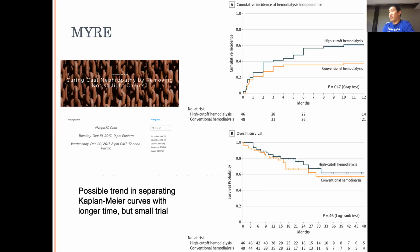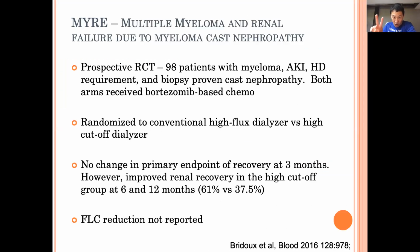So here was kind of the Meyer group. Here's the difference between the two. Sana, the question is, is the difference between the two arms or the two studies?